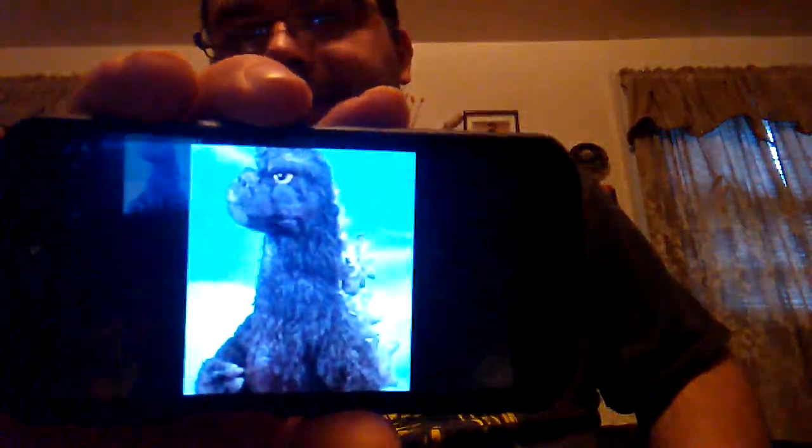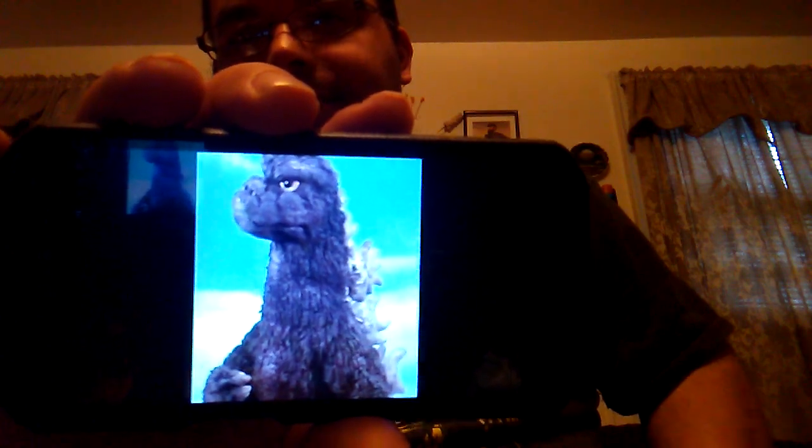Coming in at number 10, I'm going with Godzilla versus Mechagodzilla 75. Very similar to the suit used prior to it. It had some slight tweaks that gave it a little bit of a meaner look in the face because the previous suit had just been through the ringer because of previous movies.